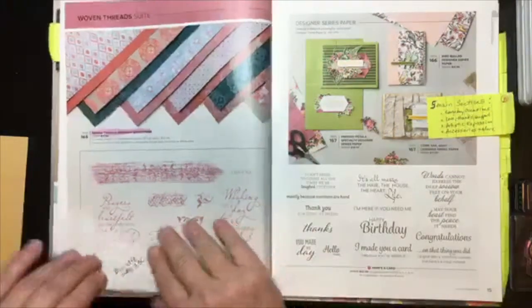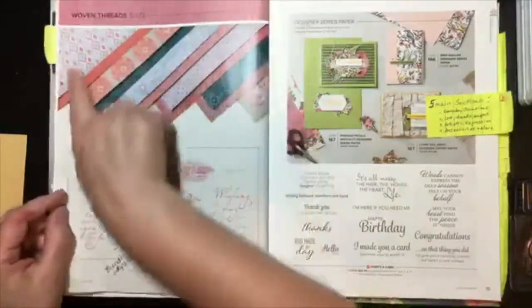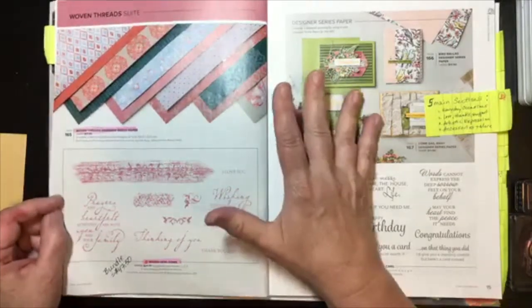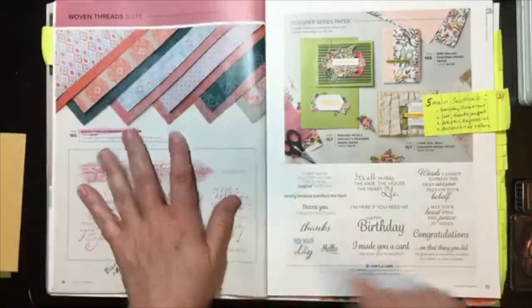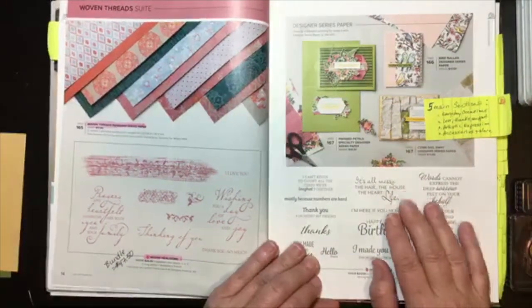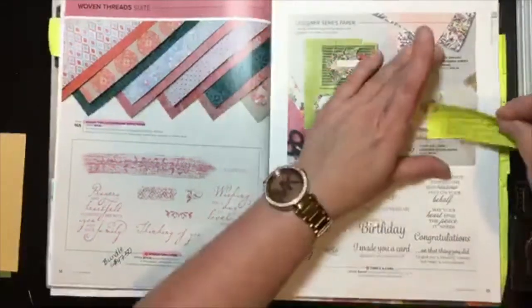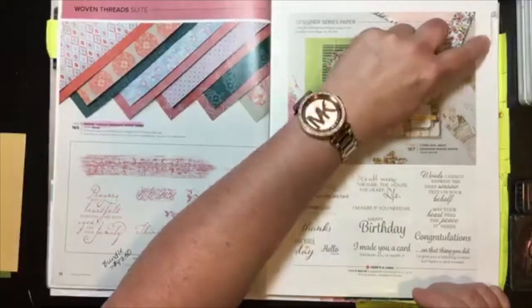Okay, so now we have the 3 pages showing a product suite, and especially the big difference here is we can see everything larger, but especially those designer series papers. Okay. We have 5 main sections in our catalog. Okay. Everyday occasions is the first one. And there's a couple little words right here.